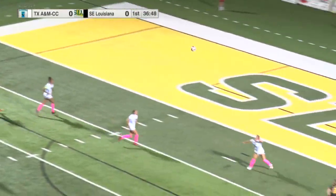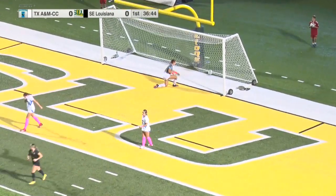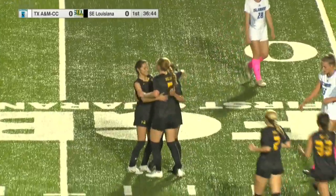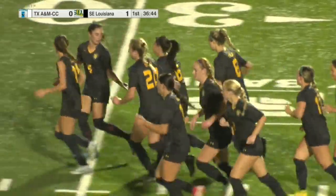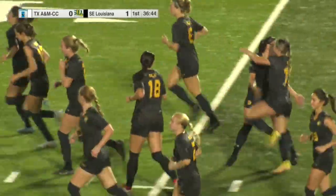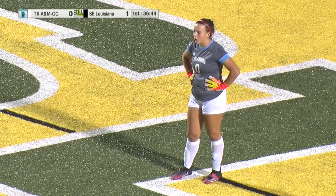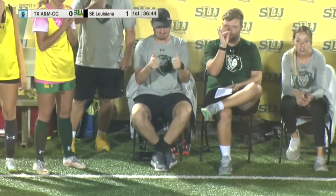Nice chested control. And a lofted ball to the back post, and we have an own goal right off the rip. Southeastern gets on the board. Wow, just a looping ball into the box and found its way off of the defender for Corpus Christi into the net. Zoe Terrio, hands on hips, 1-0 Southeastern. Yeah, that's a tough one there.